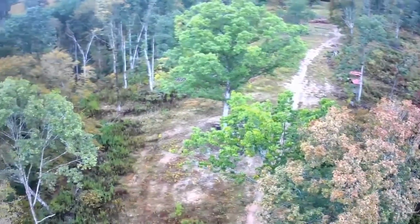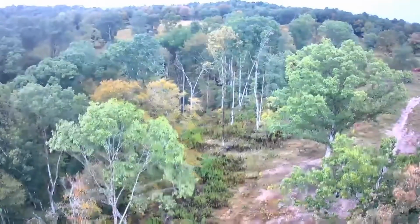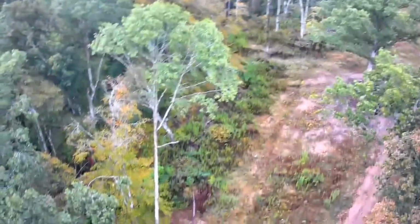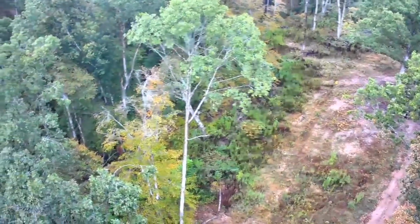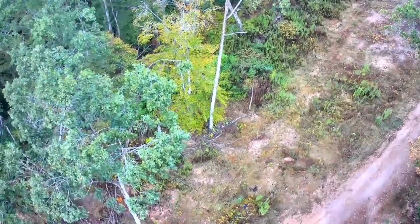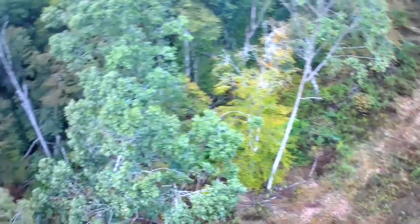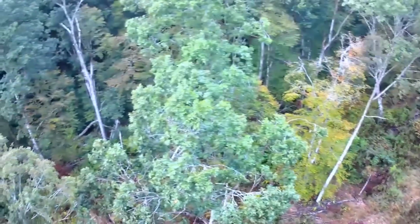So I'll need to go back and clean all that up over time. And you'll see that as we look up a little bit, you see the open area in the back. That wasn't as impacted as much, so we're not going to cover that. Over on this side is where the spring is, on the west side of the property. There's a natural spring that runs down in there.